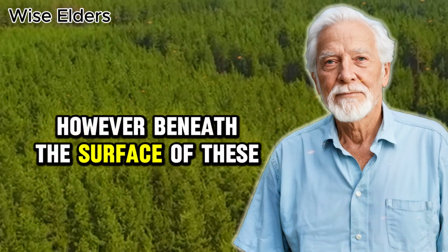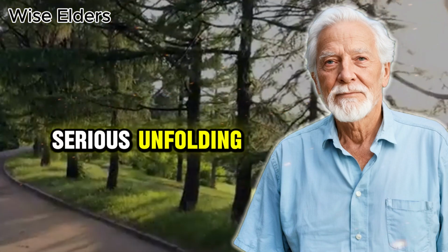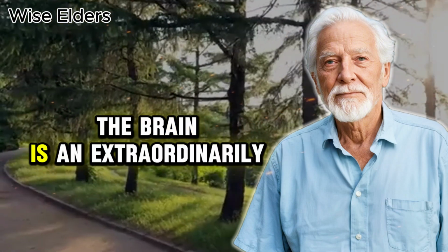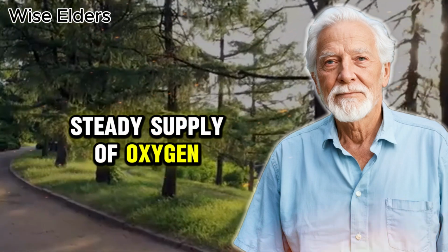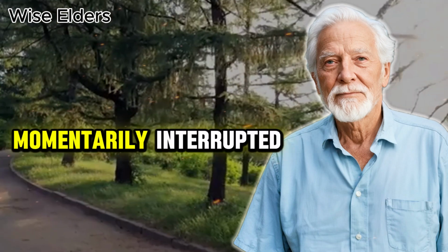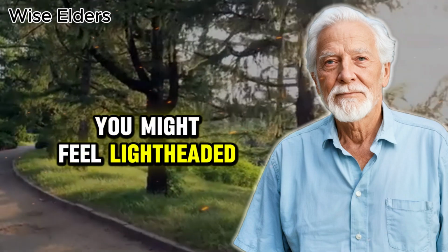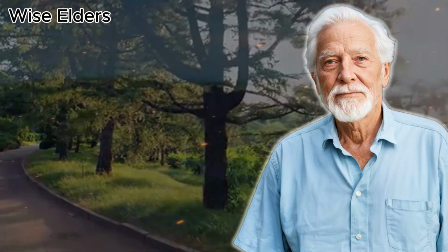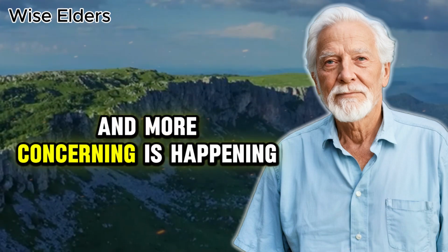However, beneath the surface of these seemingly harmless incidents, there could be something far more serious unfolding: a temporary disruption in the delicate flow of blood to your brain. The brain is an extraordinarily complex organ, relying on a constant and steady supply of oxygen and nutrients delivered through the blood. When this flow is even momentarily interrupted, the effects can be startling. You might feel lightheaded, weak, or, in the worst case, lose consciousness entirely. And while these feelings may pass, it's a sign that something deeper and more concerning is happening.